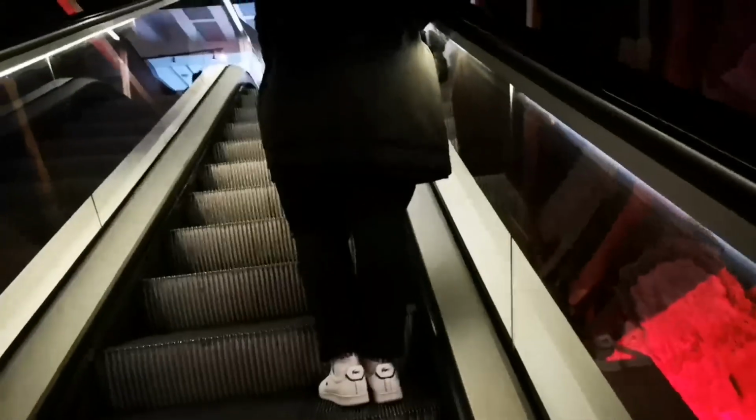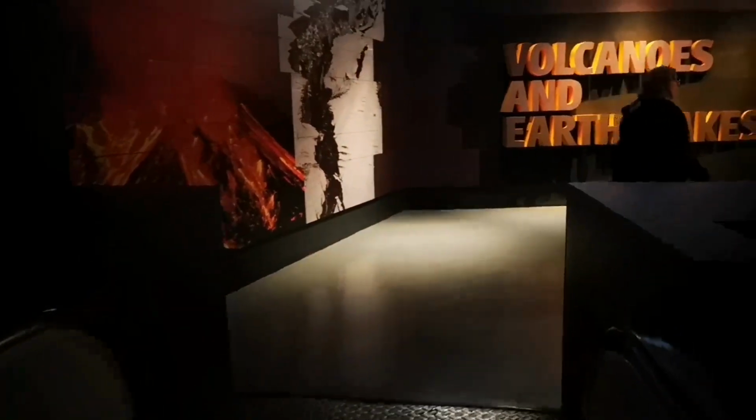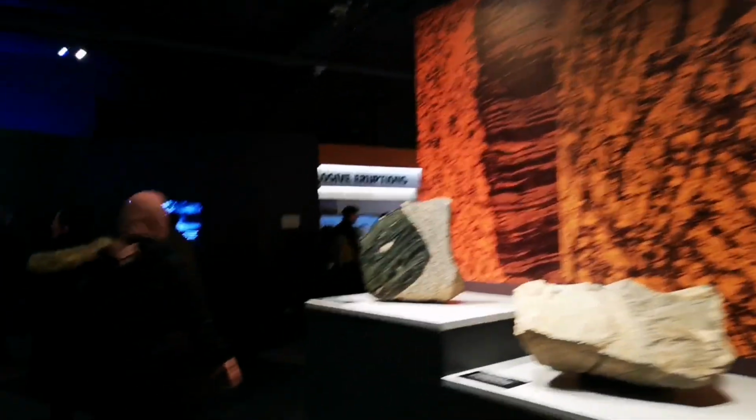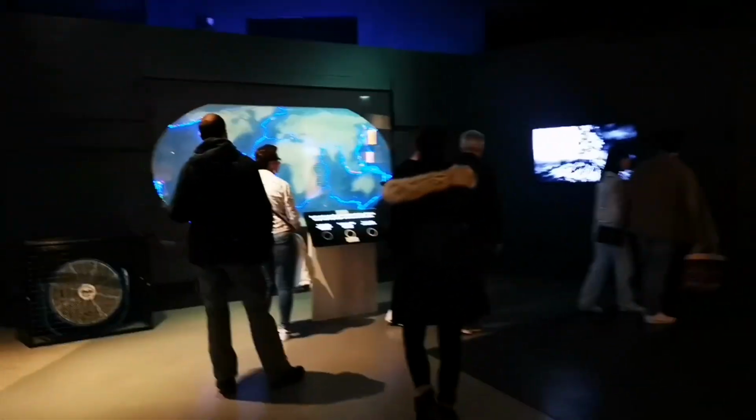Once you go up through the escalator, you will go into the whole volcanic experience where you get to learn about how volcanoes form and how earthquakes form, what happens and all these kinds of things. And there is an experience that you can go to where they have simulated an earthquake in a store, which is a really nice experience as well.